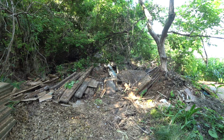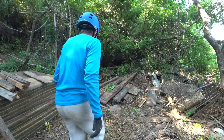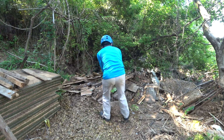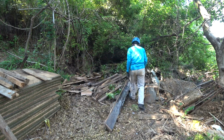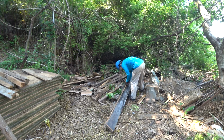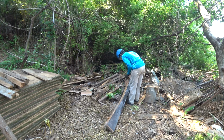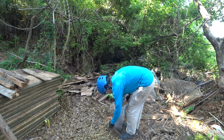Let's see. There are so many mosquitoes now. And it's still shooting. Okay. How about this big guy? Wow, this is certainly usable. And heavy. This is not usable.